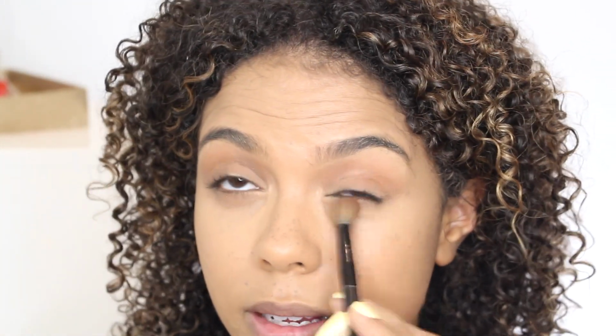So just putting that through my crease on the outer corner and lower lash line. That's kind of how I start every look, honestly. Maybe I should mix it up. I just kind of do the same shape every time with my eyes. Okay, I think we're going to go in the direction of greens.